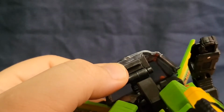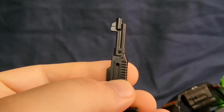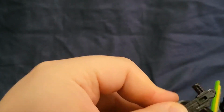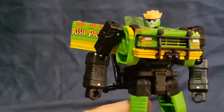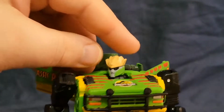There is a tab on the window here that helps it peg in vehicle mode, but you can also take this slot on the gun, it's on either side, and you can actually plug it into that tab, and then he can have the gun stored back there in robot mode, which is pretty neat. And then before we move on to Tyranicon Rex, we'll go over his articulation.